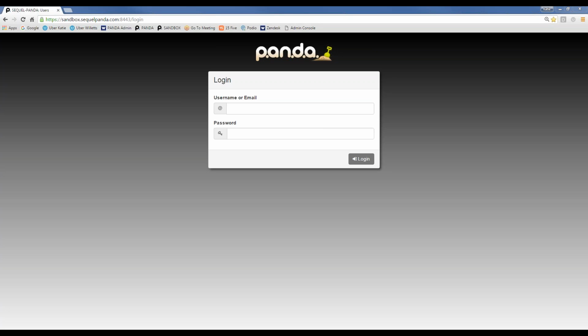The other departments may utilize Panda to access current medical information, like say a case manager needed to log in to see a current medication list for a patient.